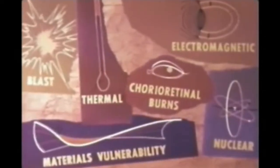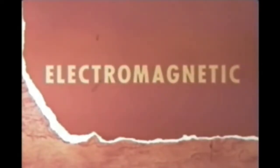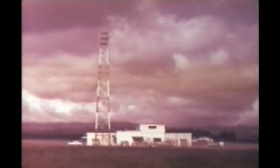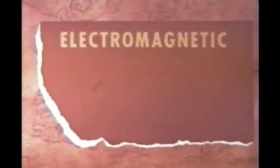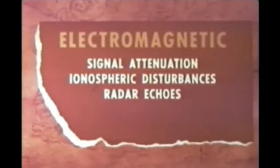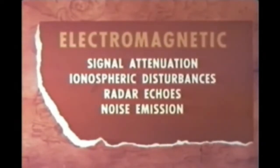One of the most important studies in the high-altitude program concerned electromagnetic effects in the upper atmosphere. The possible use of nuclear weapons at high altitude as a defense against ballistic missiles requires that the effects of such bursts on electronic systems be determined. Information was needed to determine the performance of missile guidance systems, missile detection systems, and communication links in these and other situations. Electronic experimentation was conducted on the following effects: attenuation of electromagnetic signals, ionospheric disturbances, radar reflections or echoes, and noise emission.